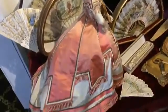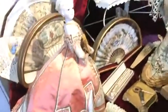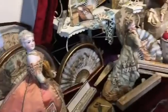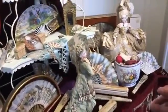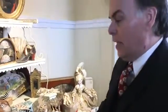It is just such a fantastic collection, and we see these dolls that are with the fans. Well, we're going to talk about these dolls later, probably tomorrow. But I should mention the power of positive thinking, and not necessarily positive thinking about what you want and not being greedy.